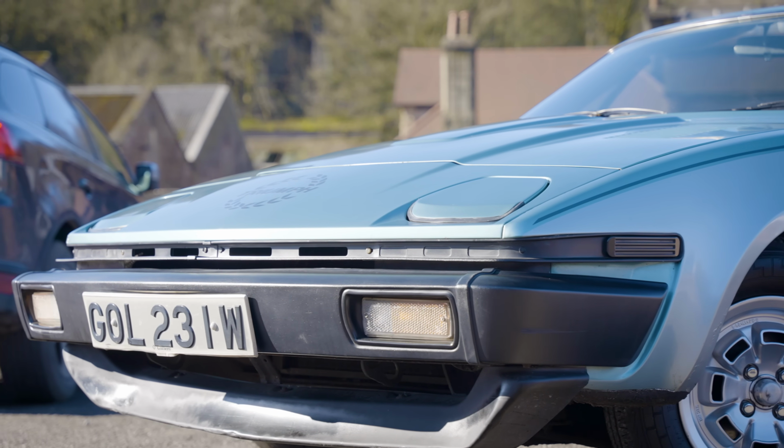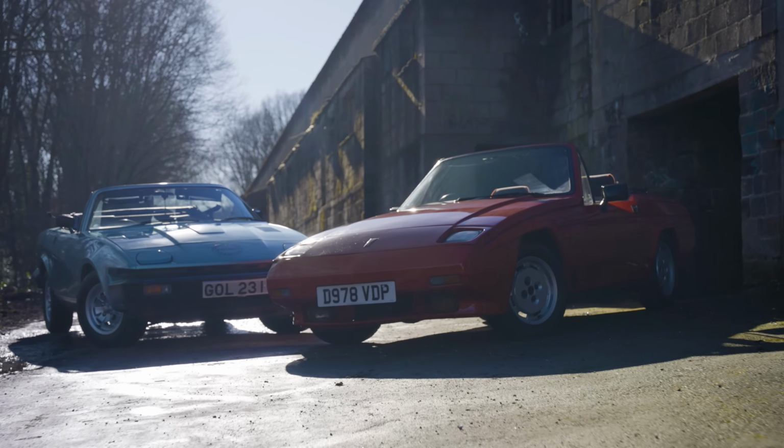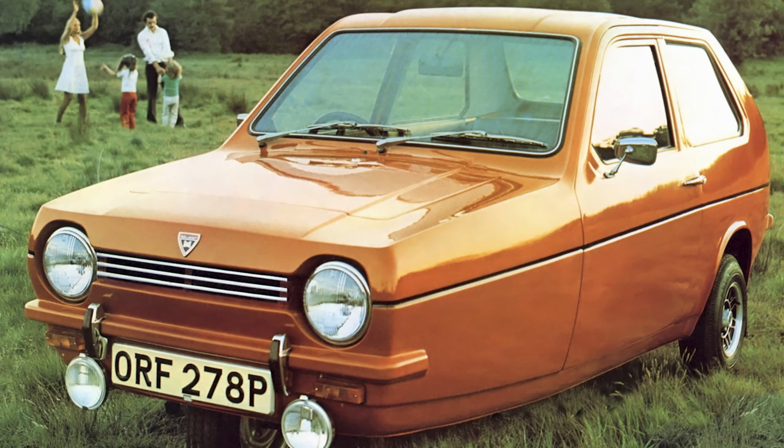So, shall we go and see if that SS1 is any better? I agree. Let's head over and see what the Reliant's like. Now, unlike Triumph, Reliant don't really have much form for making sports cars, do they? They don't. We traditionally think of them for three-wheelers, naming no particular TV shows or infamous characters.